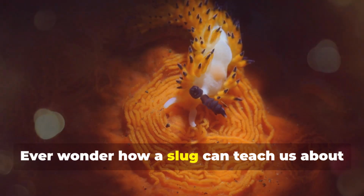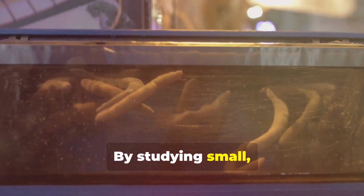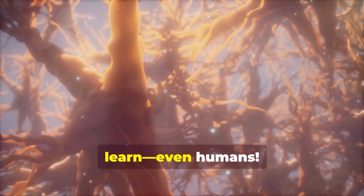Ever wonder how a slug can teach us about our own brains? It sounds wild, but it's true. By studying small, simple creatures, we unlock secrets about how all of us learn, even humans.